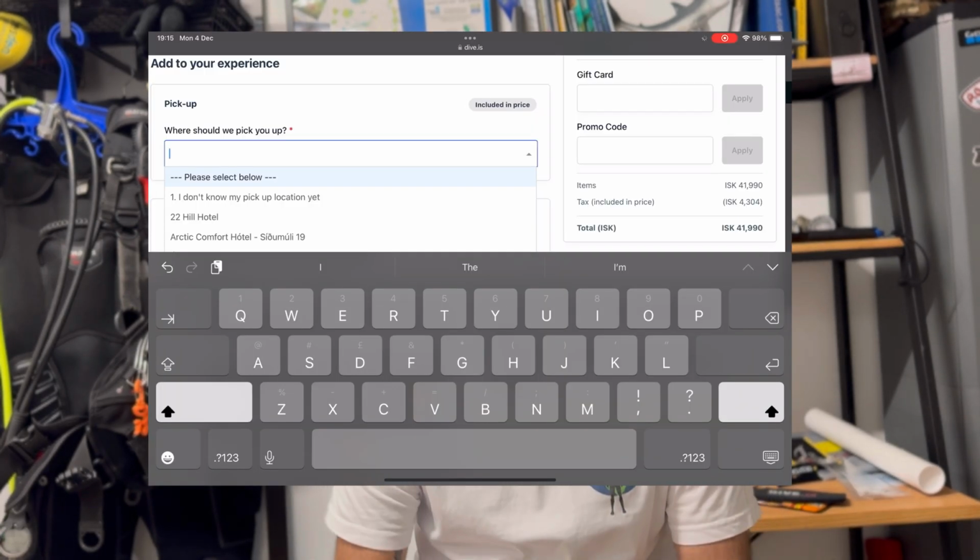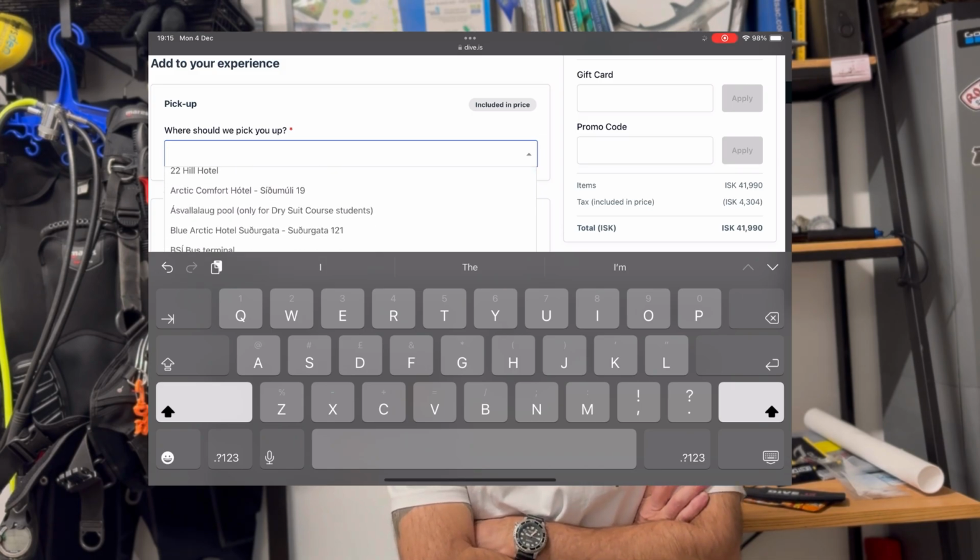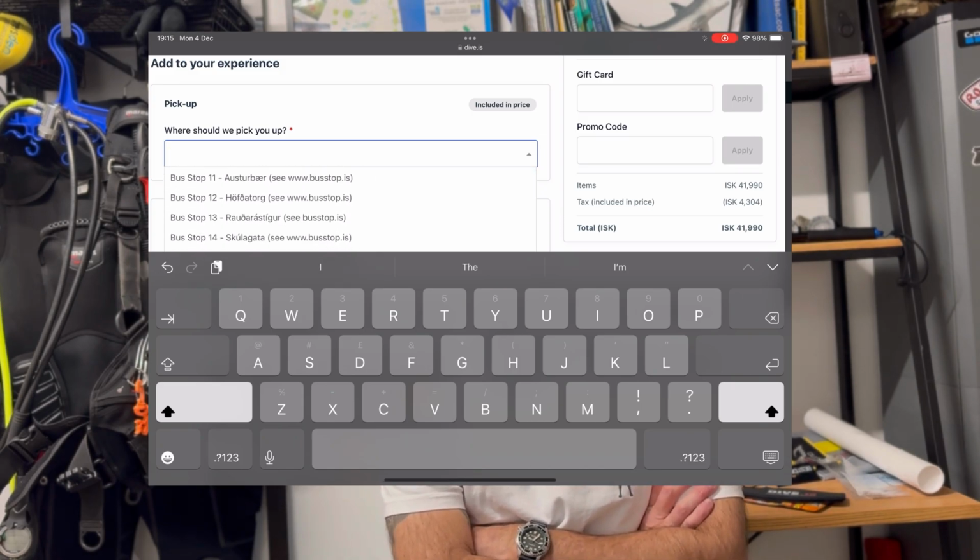Also, you have an option to get picked up from your hotel or various locations in Reykjavik, or you can meet them at the actual dive site. Now, I went for the option of pickup. One of their drop-off locations was one of the hotels that I stayed at. I'll put a little video, you can see it briefly.